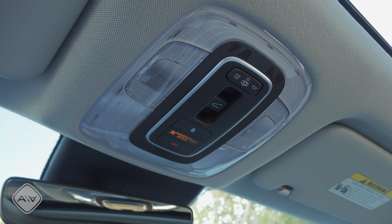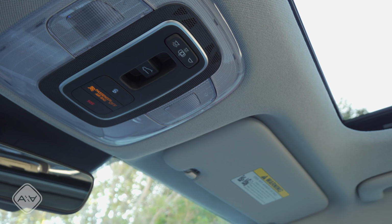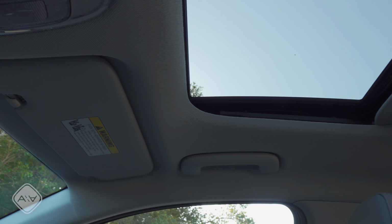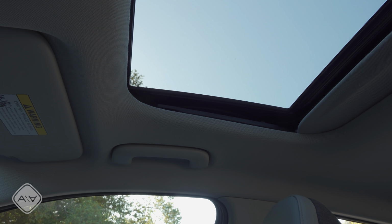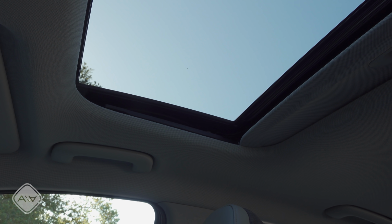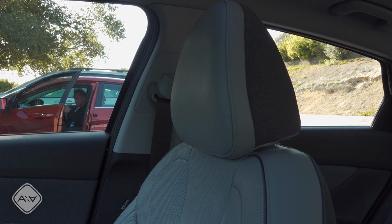I'm starting my interior look around inside the non-hybrid model. This is the top-end limited trim, but the feature set is a little bit different whether you get the hybrid or the non-hybrid. This has the available two-tone interior, which I definitely think is my preference. We have a pretty standard-sized moonroof right here over the driver and front passengers' heads. Height adjustable shoulder belts for the driver and front passenger, and two-way adjustable headrests.